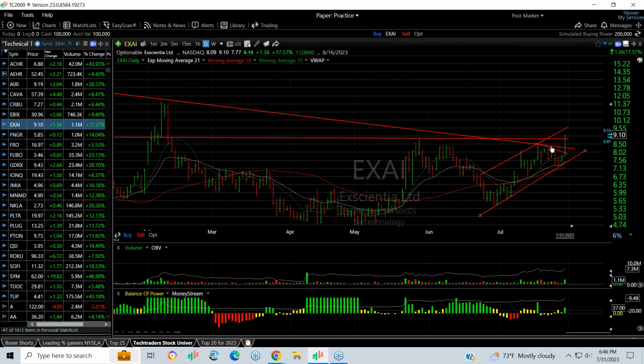EXAI spiked out of a wedge as well, popping $1.36, almost 18%. Looking pretty solid here as it moves through resistance, target now 11.5.